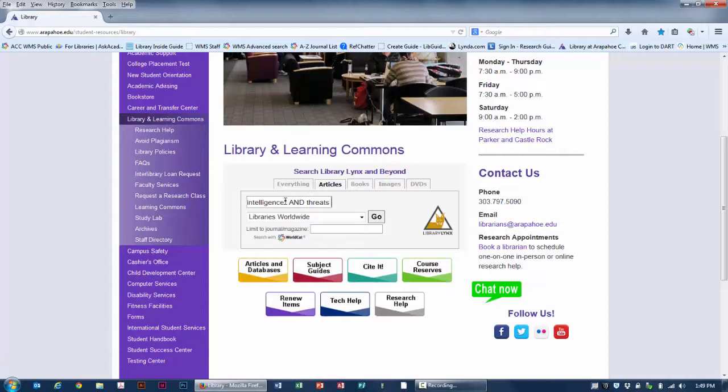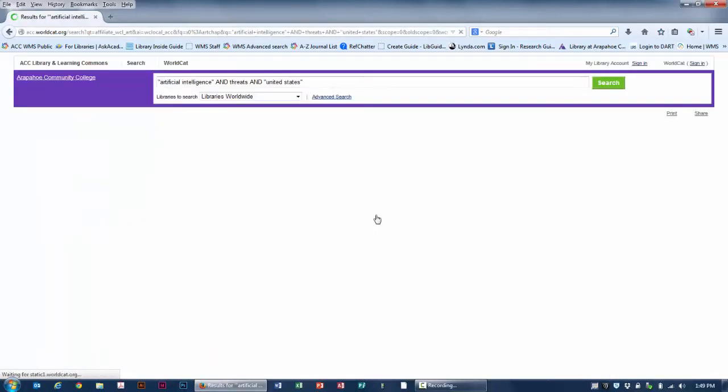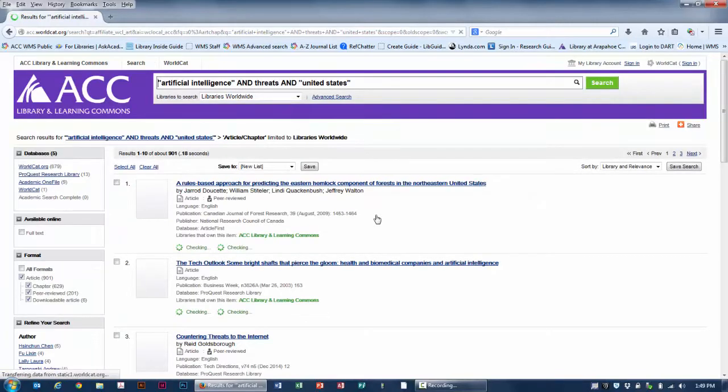We're going to use a capital AND, which is a Boolean operator that's going to let us limit it to threats, and another AND to the United States. And then all we do is press go, and here are our search results.